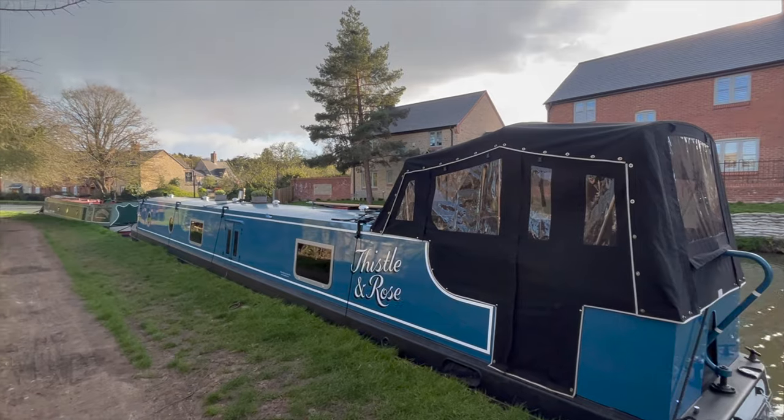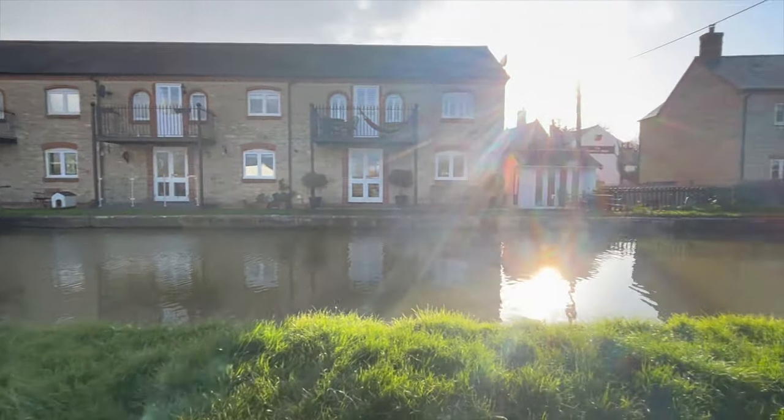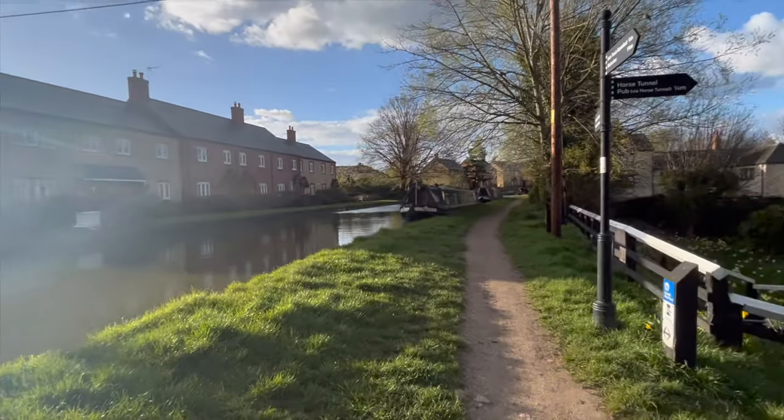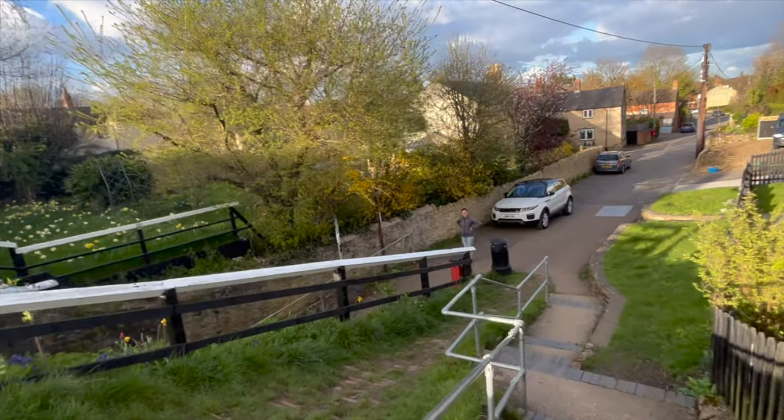We ended the journey and moored in the village of Cosgrove. Just to the side of the towpath is a relic of the canal's horse-drawn days, which is the Cosgrove Horse Tunnel, which enabled barge horses to be led under the canal to the stables.